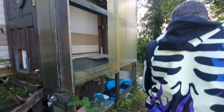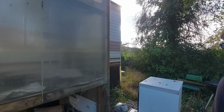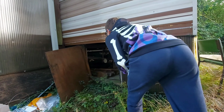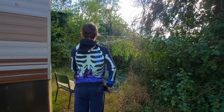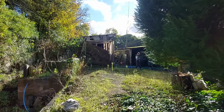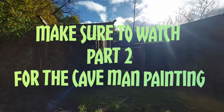No, it's like a back utility room. Oh, and underneath. A washing line on the end here. Okay, right, so we're going to head back through. Which one are we going through? The first one. We'll jump out the back wall. We'll go down into the quarry. See what is down in the quarry.